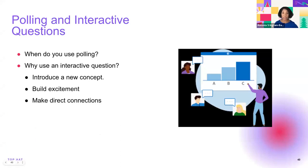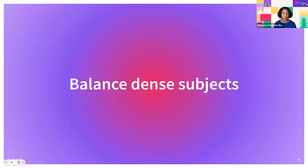And you may be wondering to yourself, well, when do I implement these? So let's take a look at some of the examples directly from my course materials that'll help us get some ideas of when you can use these particular ones.